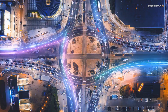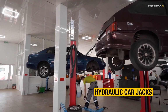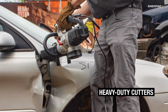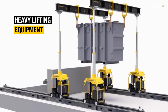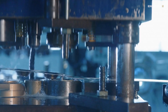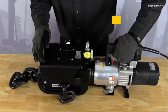Throughout everyday life, you can see examples of Pascal's law in action. A car jack at your local auto repair shop, hydraulic brakes used on vehicles, and cutters used for demolition and accident rescue operations. In industrial settings, Pascal's law powers heavy lifting equipment on construction projects, hydraulic presses for punching and forming sheet metal, and also hydraulic pullers and heavy-duty chain cutters.